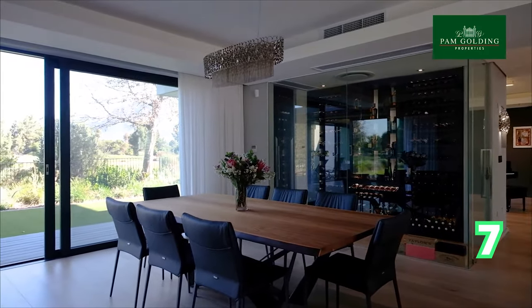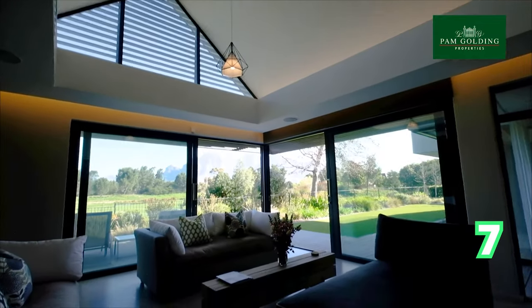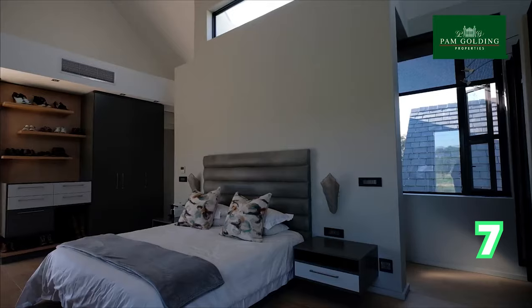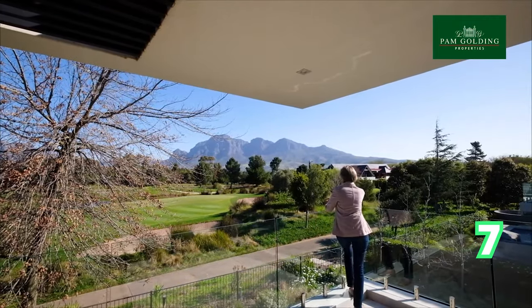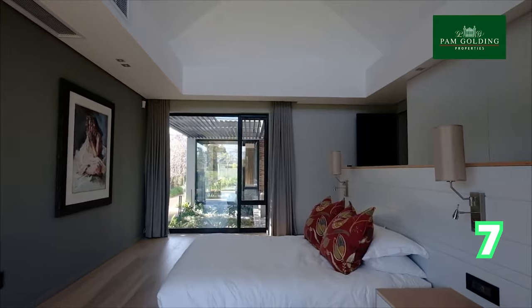It's obviously got the state of the art, everything from the wine cellar to the kitchen. An ample storage space for whatever it is you need. Of course, this home does come with an aircon, a music system, as well as solar heating, and overlooking that gorgeous golf course over there.